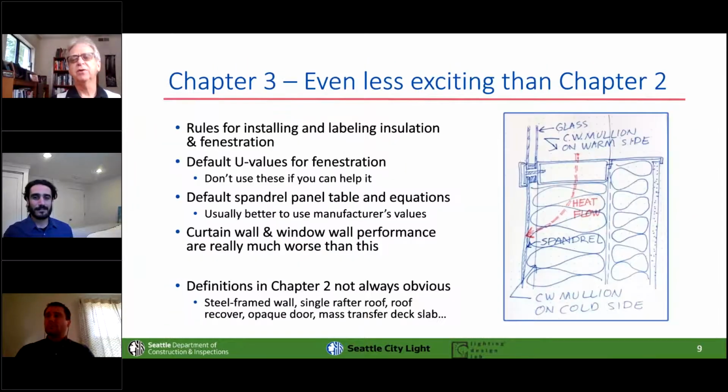Chapter 2 is the definitions, which is pretty dull, but chapter 3 in the code is even duller. It's got these background rules for how you put in insulation, and there's some default values for various kinds of fenestrations, which you should not ever use unless you absolutely don't have any way to determine what those are, because they're extremely conservative. Got some spandrel panel values in there. If, once again, you've got real values from your manufacturer, it's better to go there.